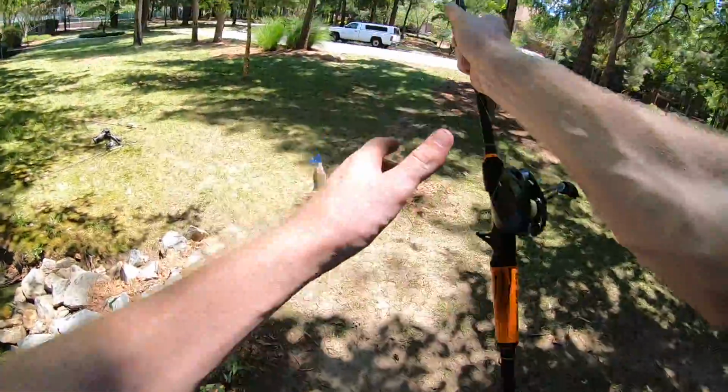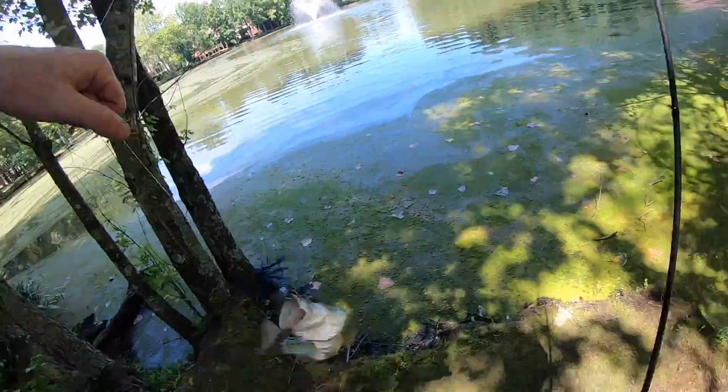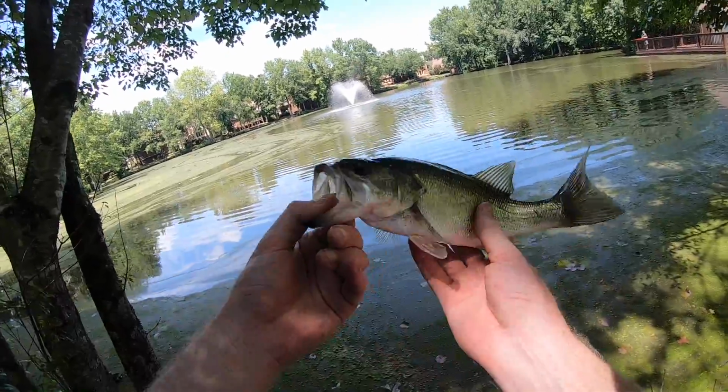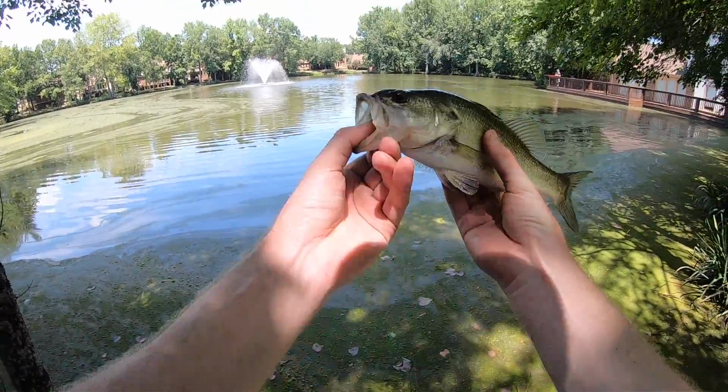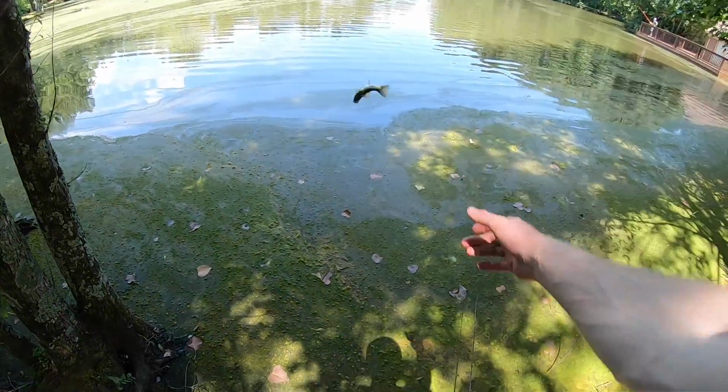Oh, right here at the bank. Check that out. Popped it right there in front of me. Smallest one in here so far, but I'll take it. A nice little jimmy. And once again, man, all these fish in here, even this little dink, are just solid as a rock. I just know there has to be some healthy big old Karens in here.